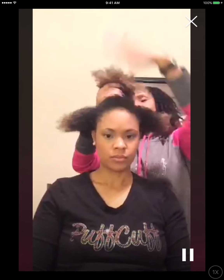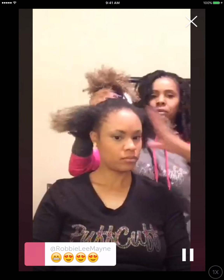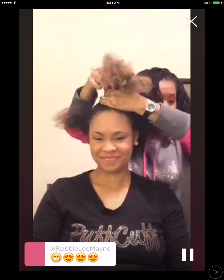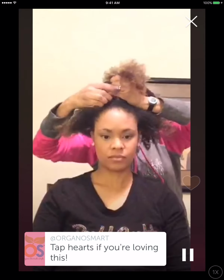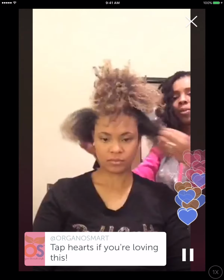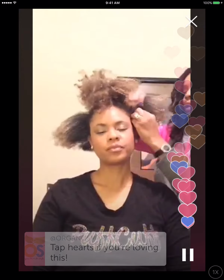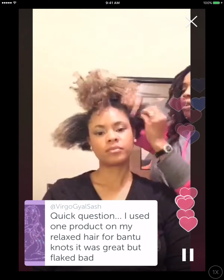A lot of times when I'm styling my hair, I might use a PuffCuff in order to keep my other hair out of the way while I'm working with it, to section off my hair, is what I'm saying. This might look crazy, but we'll see. What it is, it's kind of like two cornrows.